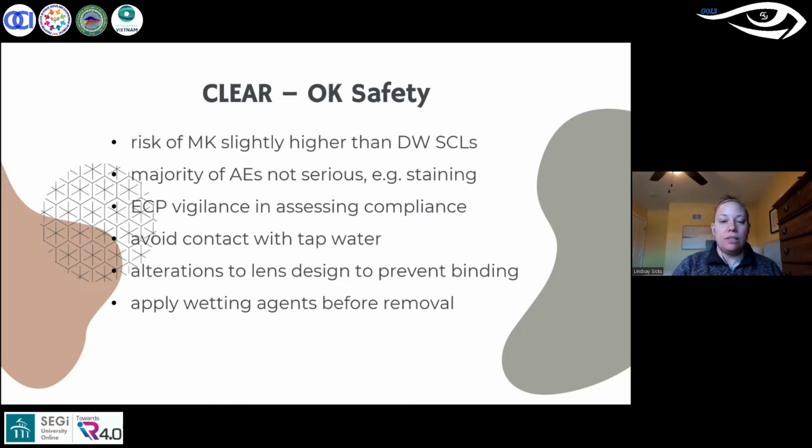We do know that there are some adverse events with ortho-K. Most of them are pretty benign. We see some corneal staining, especially if the lens is binding, if it dries up. You can easily fix that by applying wetting agents before removal and at application time at night. But we always want these patients to avoid contact with tap water because that can be one of the risk factors for these patients. We don't want them to end up with acanthamoeba.